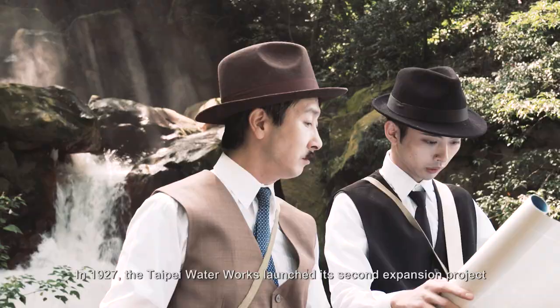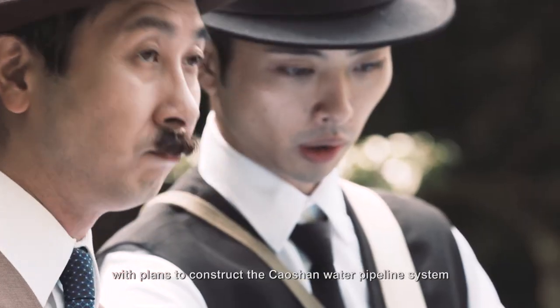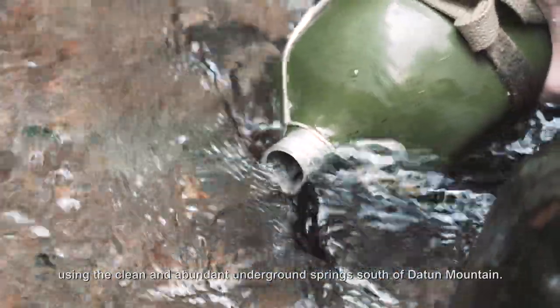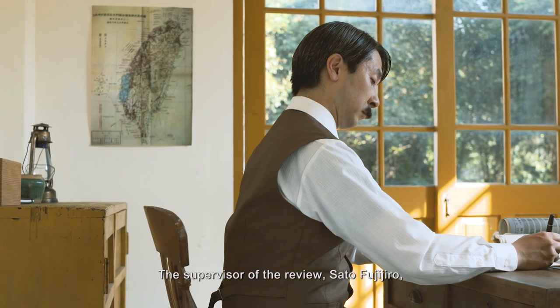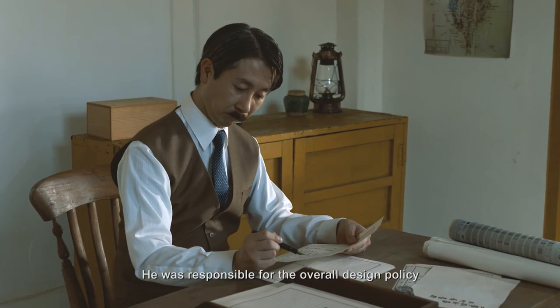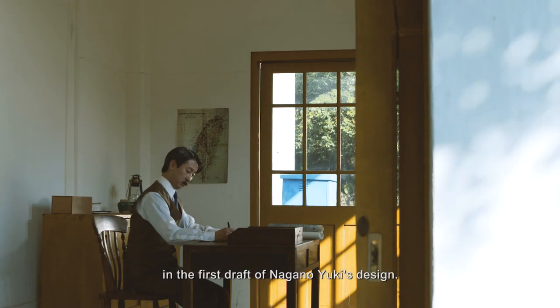In 1927, the Taipei Water Works launched its second expansion project, with plans to construct the Caosan water pipeline system using the clean and abundant underground springs south of Datuan Mountain. The supervisor of the review, Sato Fujijiro, was also a student of Burton. He was responsible for the overall design policy in the first draft of Nagano Yuki's design.